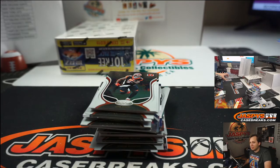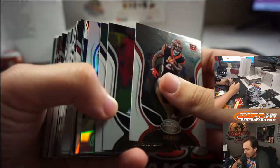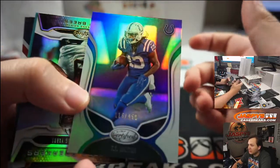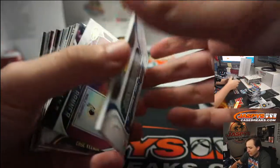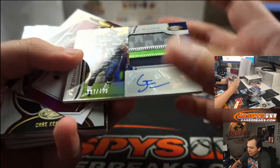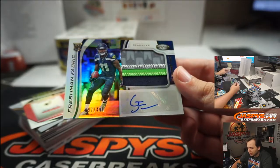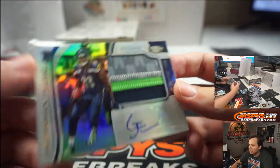Alright, DJ needs some Broncos. Aaron needs a Miles Sanders. Alright, good luck, guys. Let's see what we get in this box. There's T.Y. Hilton, number to 450. There's Gary Jennings Jr., three color patch auto to 499. Seattle, going out to Tice.